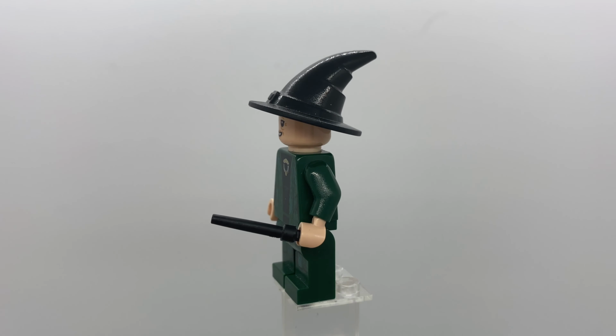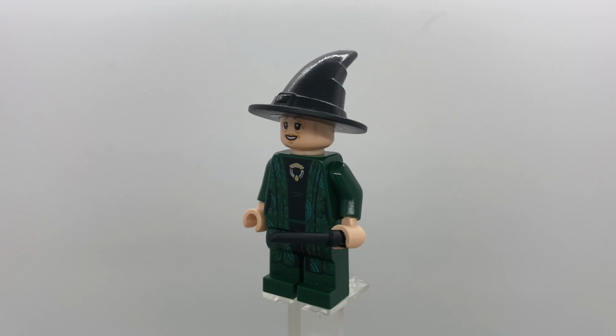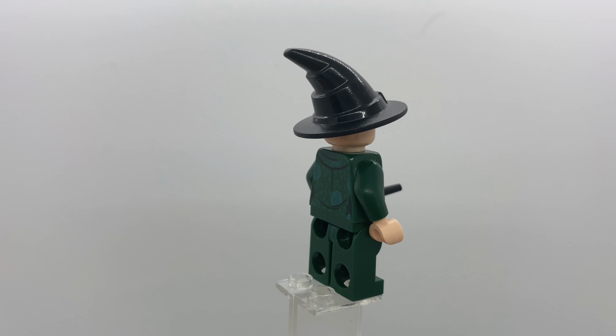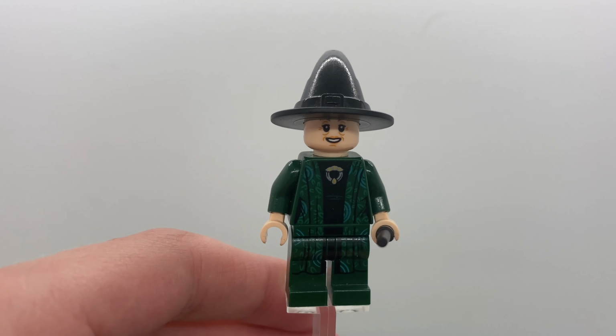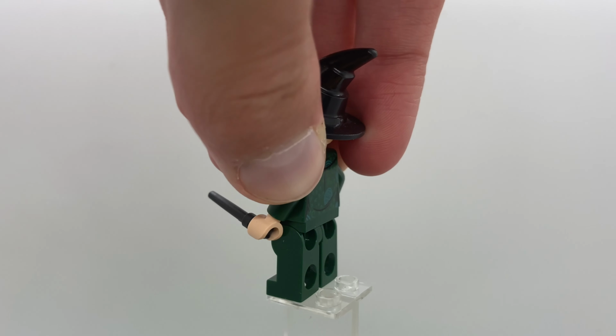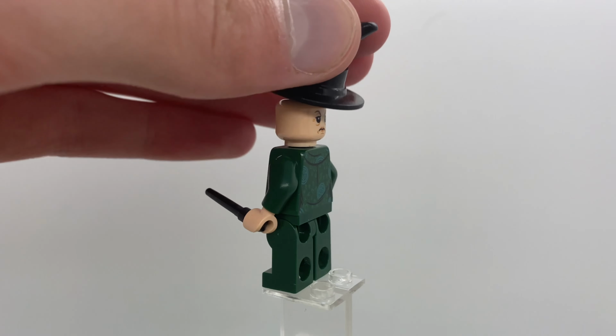The only thing that is wrong with her, obviously, is that she doesn't really have hair, but they did fix that with the most recent rendition of this figure. I just don't own that figure, so I decided that I'd show off this one instead because it's the one that I own, and there's nothing wrong with that. The one thing that really surprised me about this figure is that she has a second face, so I'm just going to pull this off, even though I haven't really done that yet with these figures. I think it's kind of cool how this hat manages to hide that second face.